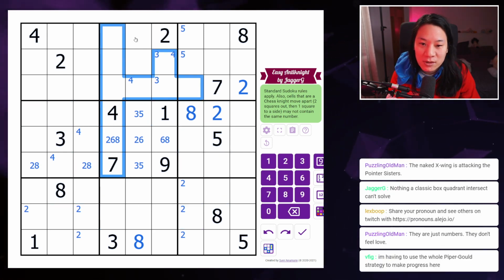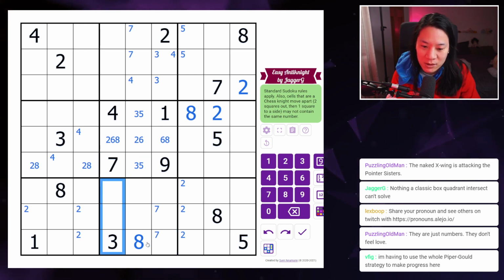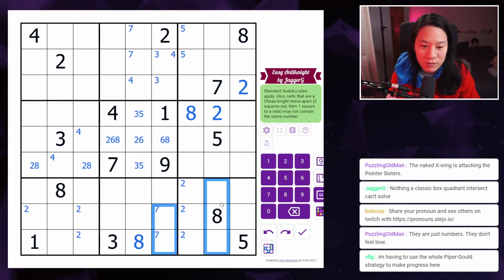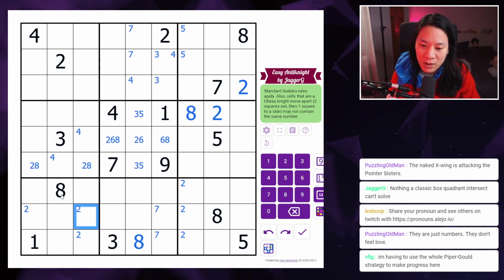So 7s are pointed. So this is another pair of 7s because there's a knight's move there. So these 7s... not useful. So that can't be a 7.